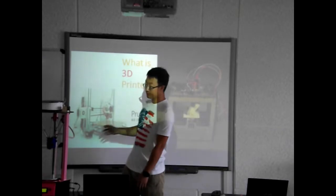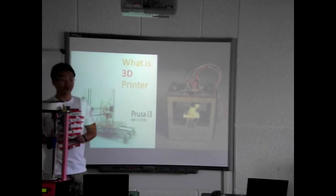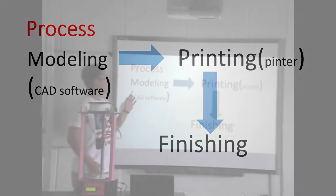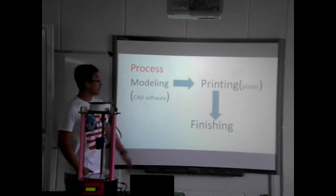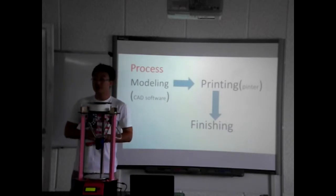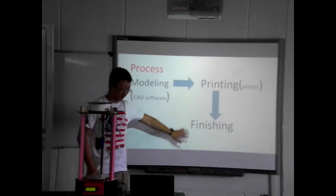This is the first generation. This one is the second generation. From our company's view, it's kind of a similar thing to this one. And there are three processes for the printing. The first one, you need to design a model using CAD or some 3D design software, and for printing, you need to cut it into layers. The software will help you to cut them and finish them.